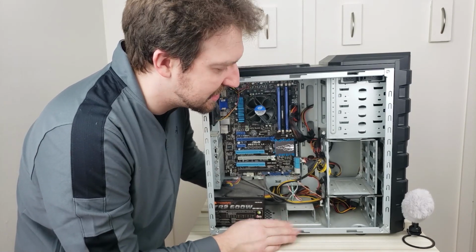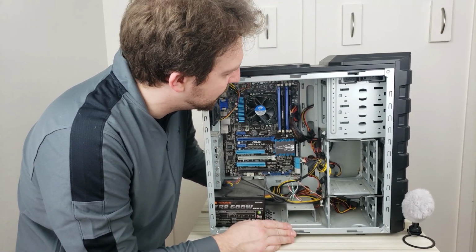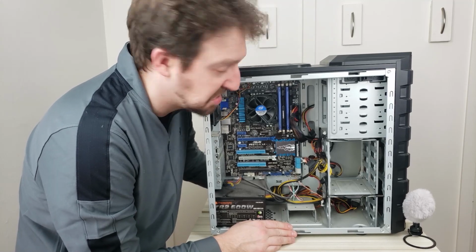With this Cooler Master case, I would say that all in all, this is a win.